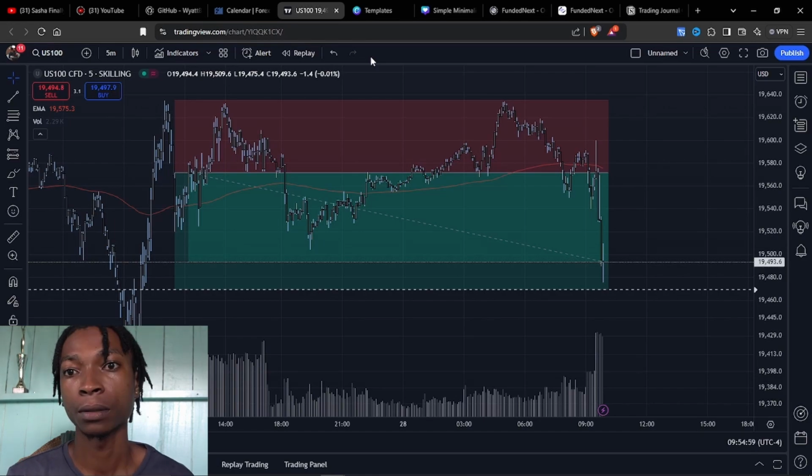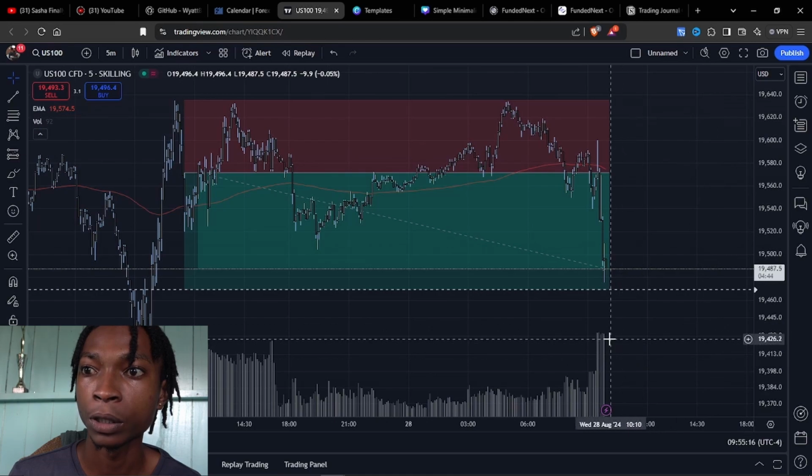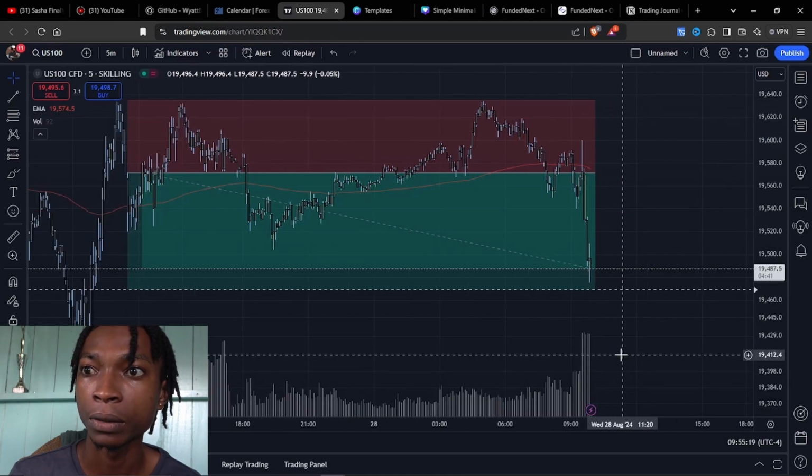This is just yesterday's trade. So let's see how it is. This 5-minute is going to hit it. Brand new 5. That was a bullish candle because it had a bullish volume bar, so the candle will probably go bullish.